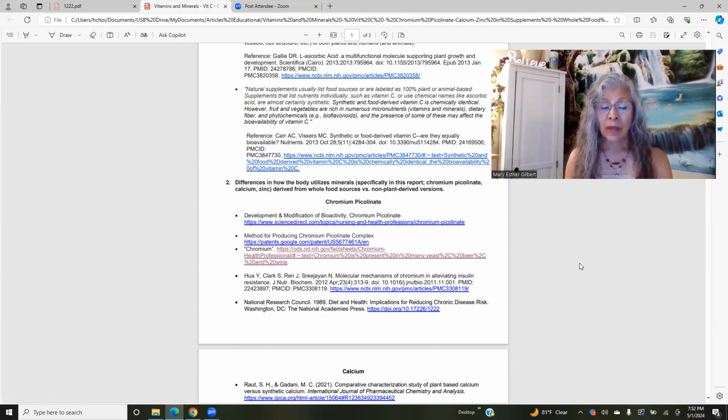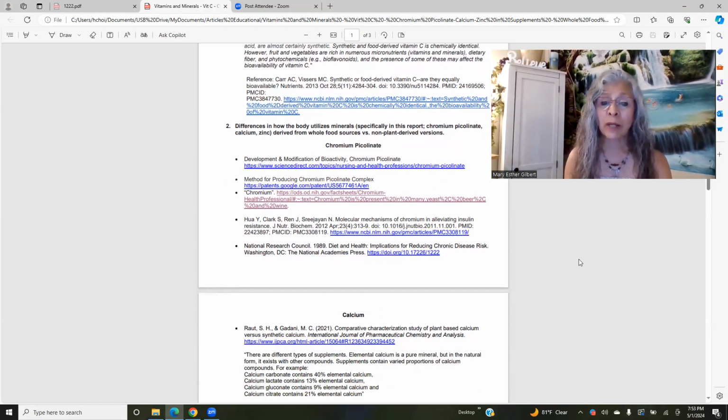All right, so let's go into chromium picolinate. So the differences in how the body utilizes minerals, especially in this report, chromium picolinate, calcium, and zinc are what we're going to be covering here. And they're derived from whole food sources. Is that a good source, or is it non-plant derived versions of these minerals? Especially the calcium and the magnesium, all these different major minerals that are found in the earth.